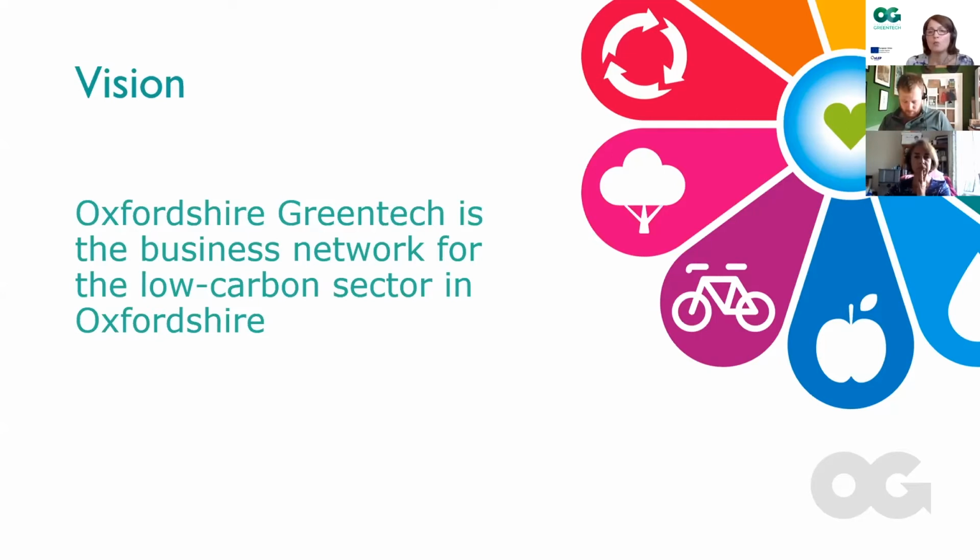So Oxfordshire Greentech is really developing as a green ecosystem for low carbon businesses in Oxfordshire. We've got the techie side, those sorts of companies and innovators, and also all the organisations that they need to succeed, such as lawyers, accountants, architects, right down to planet positive printers. So it's a great ecosystem that's developing.